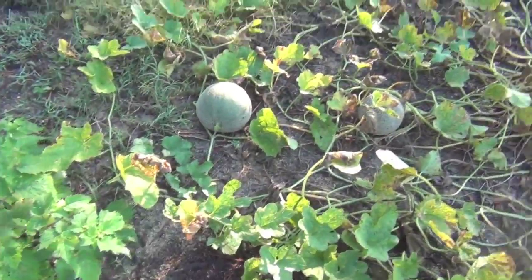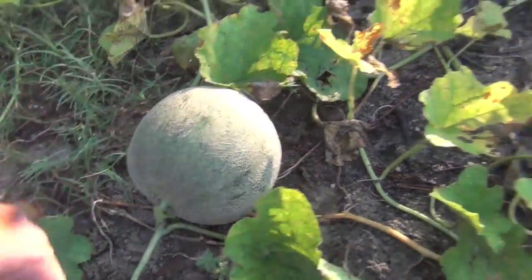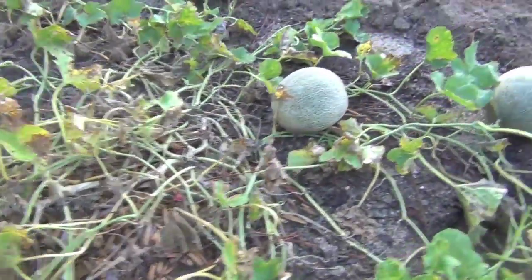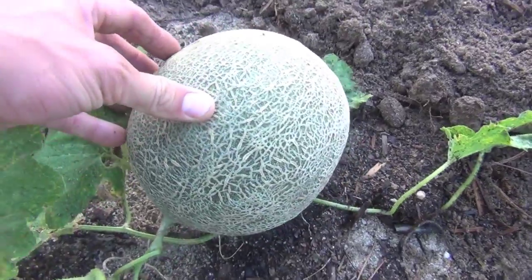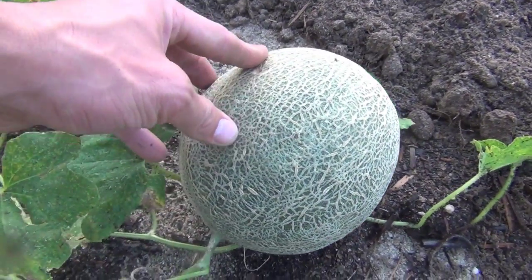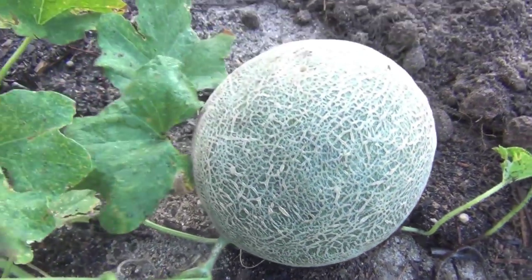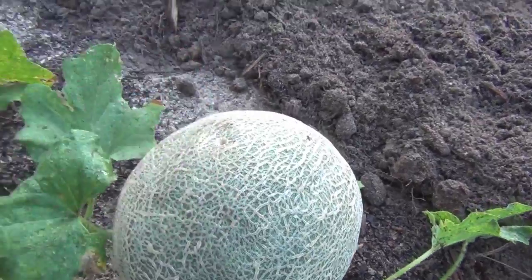And my cantaloupes. I've been picking these kind of early, so what I'm going to do with these, I'm going to let them grow. This one's almost ready. See that green tint? I think you gotta wait till that goes away, kinda. It's still kinda stiff.